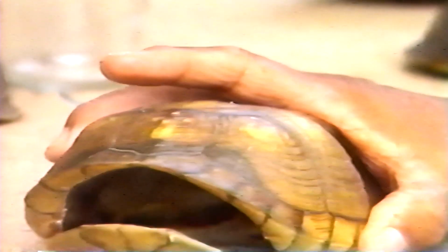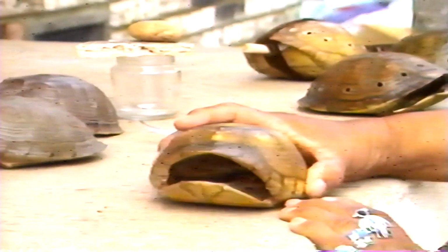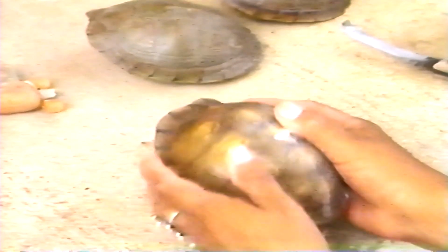After they've been dried for about 3-4 days, depending on the weather, at night we bring them in so the dew doesn't fall on them, and put them out next morning. Well, then we drill holes in them. We have certain areas on this turtle that we drill. If you notice, this turtle's got square designs. Everything in the Indian way is 4, so we've got 4 squares here on each side, and we've got 4 on top. So we drill on each of the 4 squares.